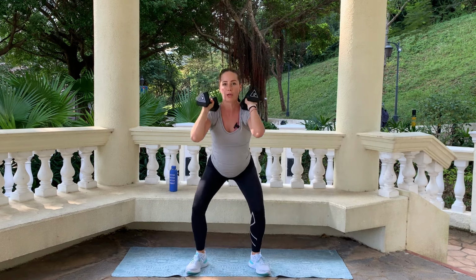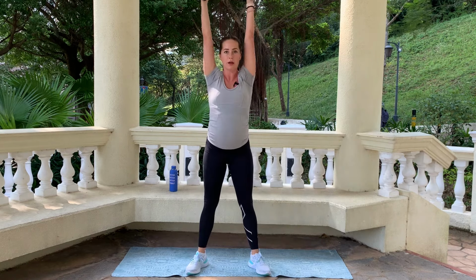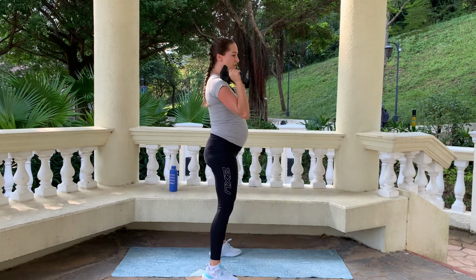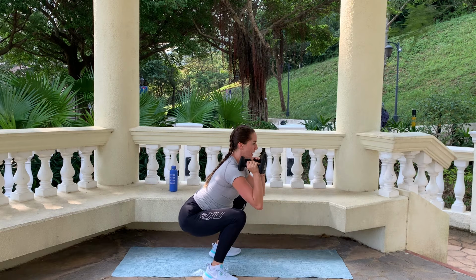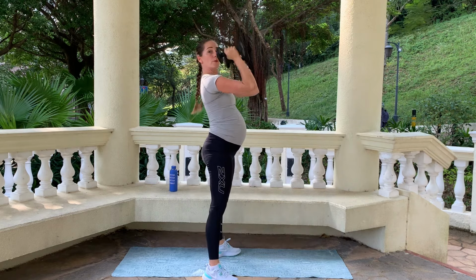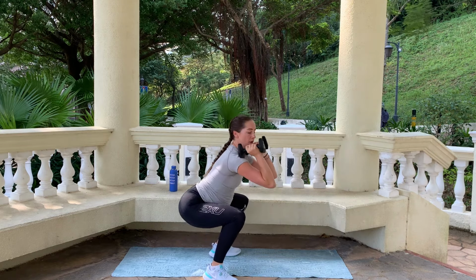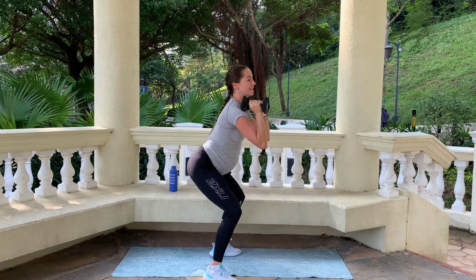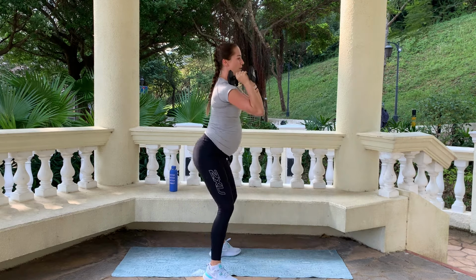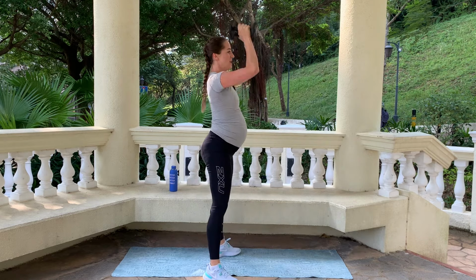Good. Try to keep looking forward as you're coming down in your squat so that we resist the temptation to look down, curl down, right? We want to keep that spine lifted, the elbows nice and high as you come down. Good. Less than 10 seconds to go. 5, 4, 3, 2, and 1.